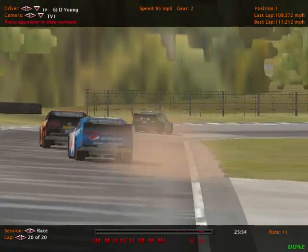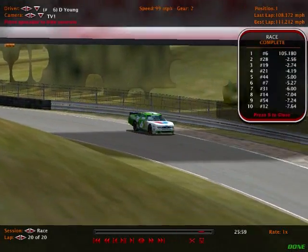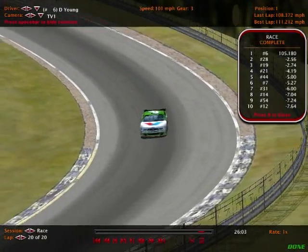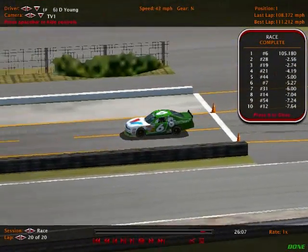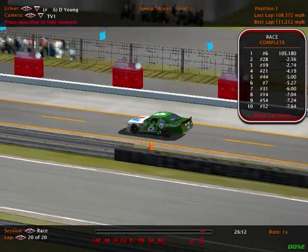And as always, we're going to show you the official top 10 results, but I can bet you this is going to be quite a point shakeup today because we saw a lot of our top contenders in the chase way at the back of the pack. And I don't think they made up very much ground here in what we had for our final 10-lap shootout to the end. Dylan Young with the win.